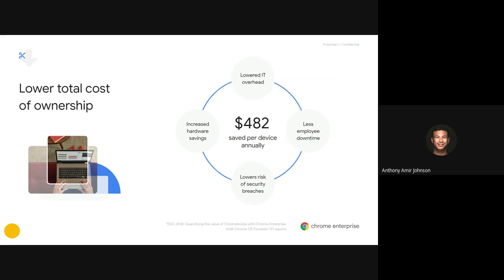When we think about what that means in this time, when budgets are short and money is tight, these savings mean a lot to organizations. So it's quite meaningful that we reduce those acquisition costs, that we reduce operational costs, and that we improve uptime and mitigate any of the challenges that come with the traditional deployment.